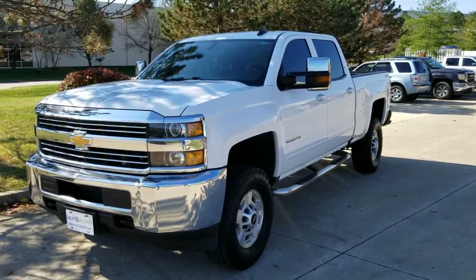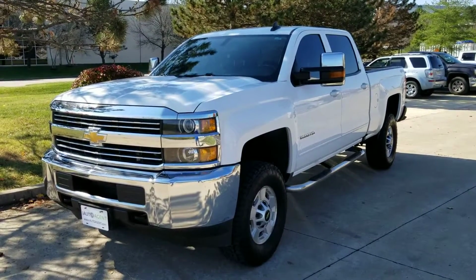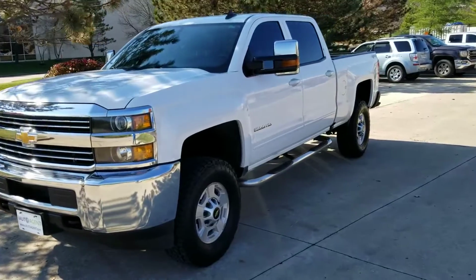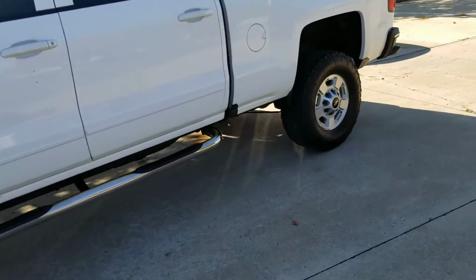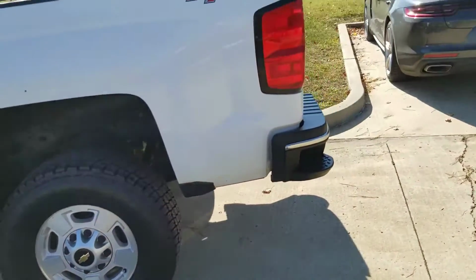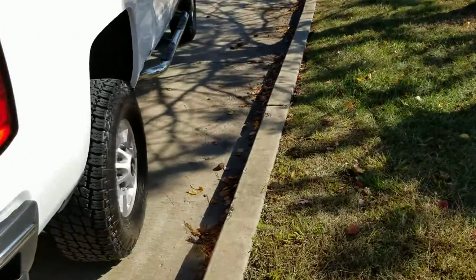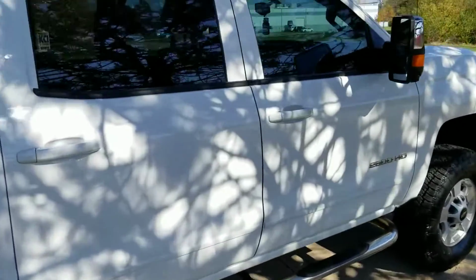This is Kendall. Today we're very pleased to be showing you this 2015 Chevrolet 2500 heavy duty 4x4 four-door pickup. I'm going to go around the vehicle, show you the overall condition. This vehicle does have a little over 176,000 miles on it. And I'll be showing you anything unusual for that type of mileage.